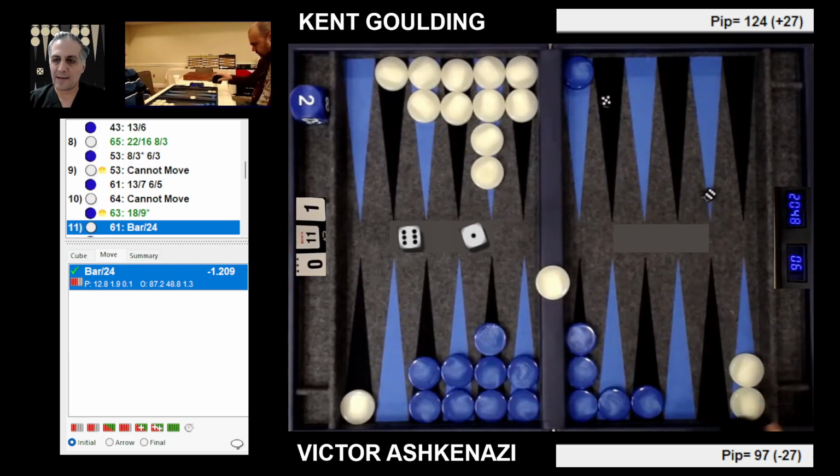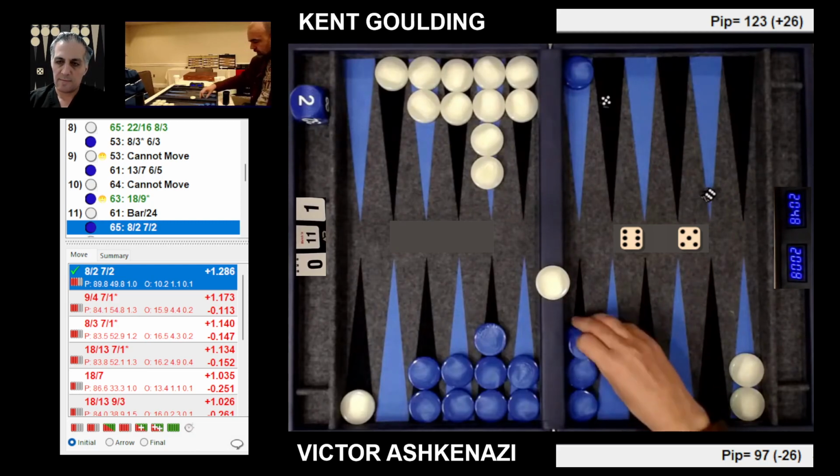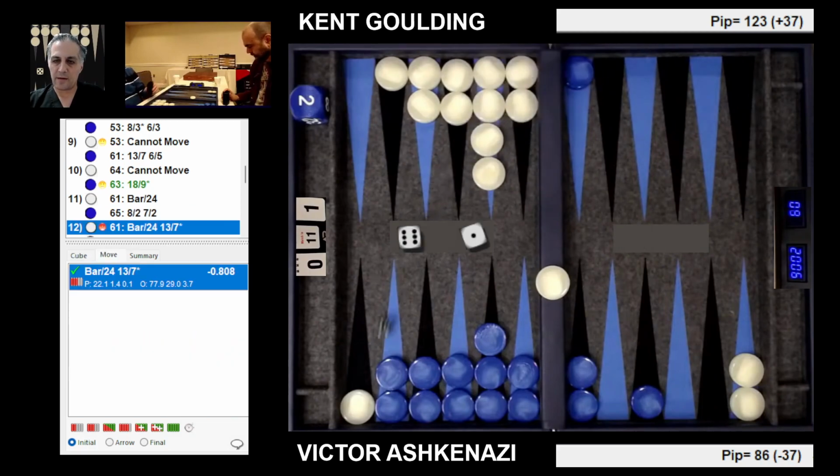Victor's trying to attack. 6-5. So I think you just make the 2-point here. You don't want to hit loose because Kent has a solid prime on his side and a 4-point board. That's what he does. Kent needs an ace to come in and anchor.